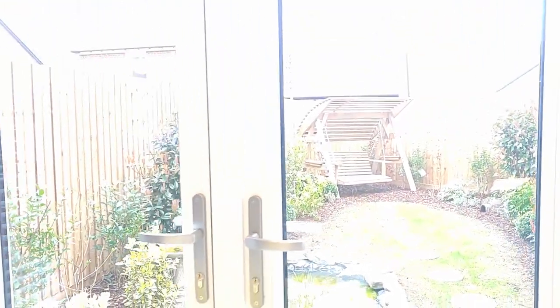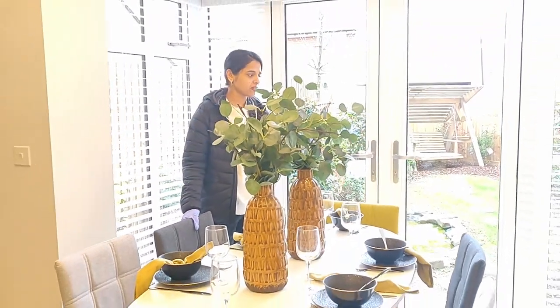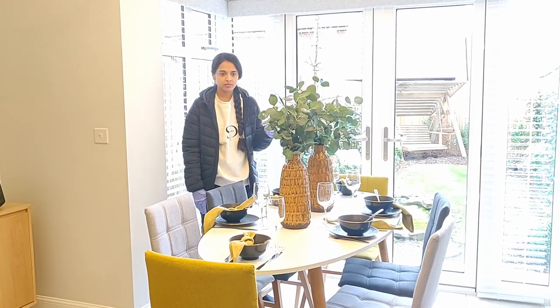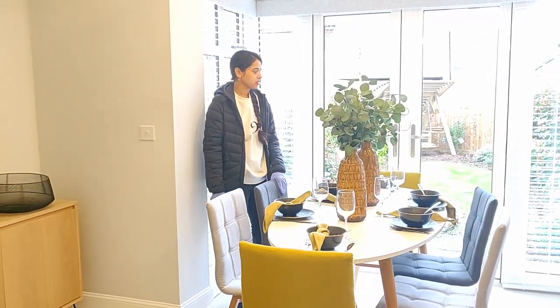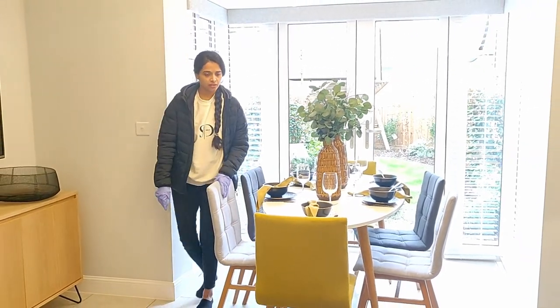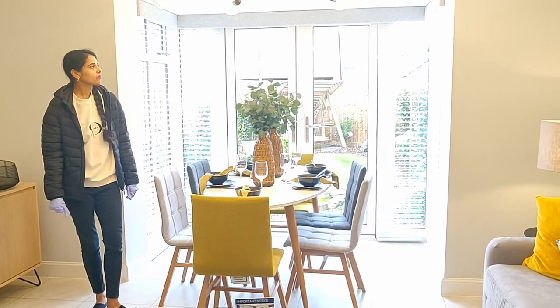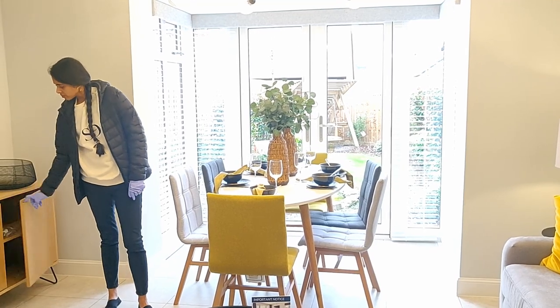And this setup is really nice. I love the dining chairs, open from both the sides. If you want to rotate the dining table a little horizontally, it will create more space in the living area. But again, as I said, this house is for a family of three, maybe four, you don't really need such a big dining table. But it's good.